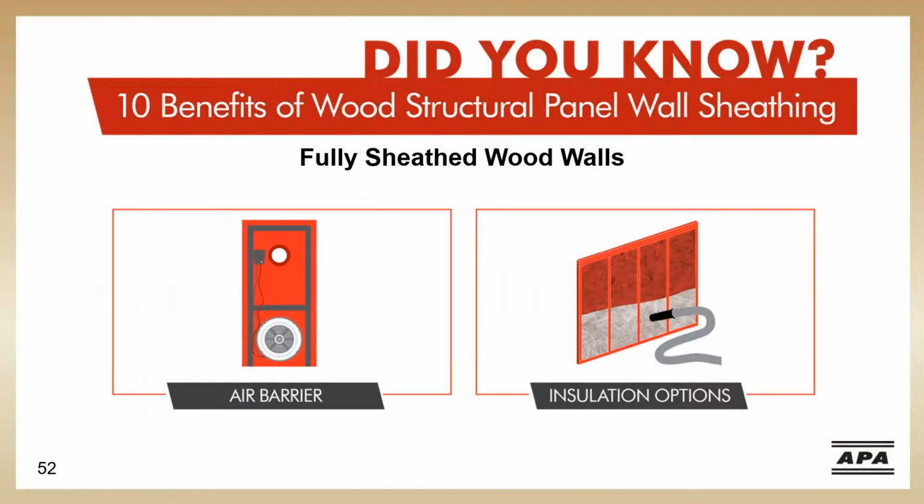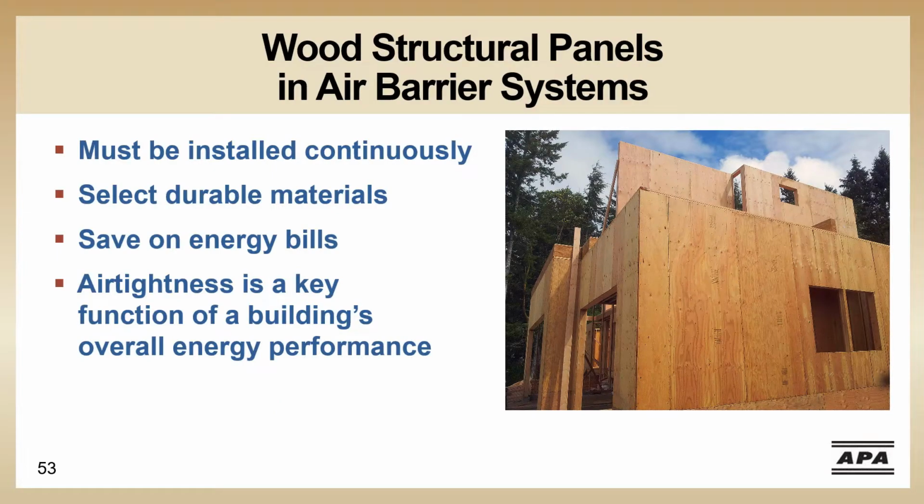But regardless of which energy code path you choose, performance or prescriptive, wood structural panel wall sheathing can be used as a code-approved air barrier system and acts as a solid base for spray foam or blown insulation products. Air barriers are systems of code-approved materials capable of resisting airflow and pressure that completely enclose the air within a building. Wood structural panels are excellent code-approved air barrier materials that are rigid and durable, which are two important characteristics to consider when selecting a material to be part of a continuous air barrier system.